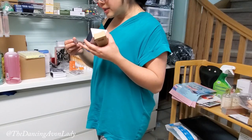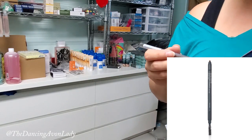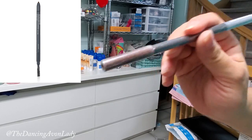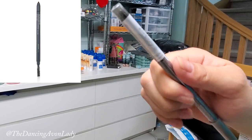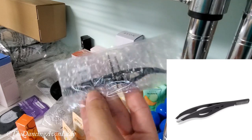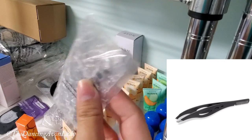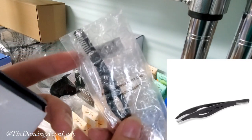More brow products. This is the Tattoo Station. I think it's a waterproof brow pencil, and it's supposed to be smudge proof as well. So one side is the brow pencil, the other side is the spoolie. And then I got a customer who ordered the slanted tweezer with a comb. It's one of those 2-in-1 products. Actually, I need to buy a new tweezer soon, so I might order another one for myself. So one side's a tweezer, the other side's like an eyelash comb or a brow comb.